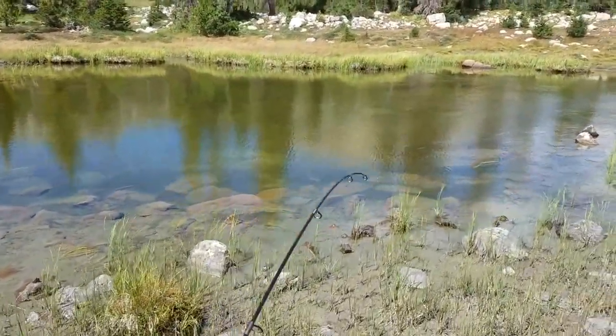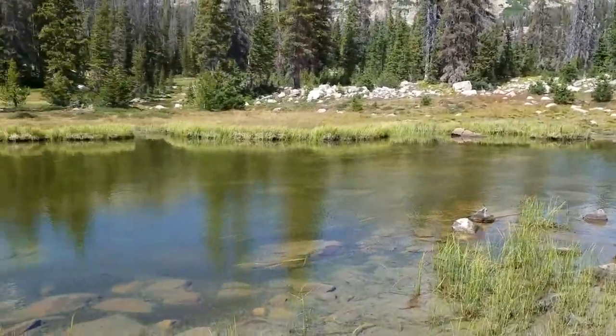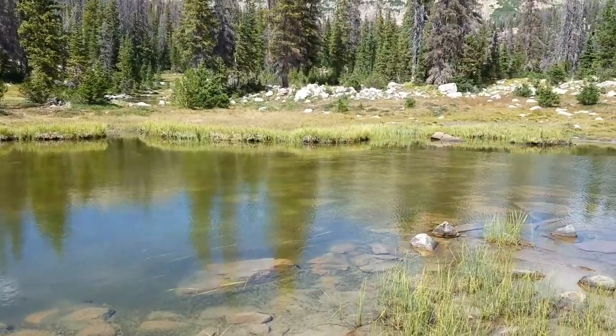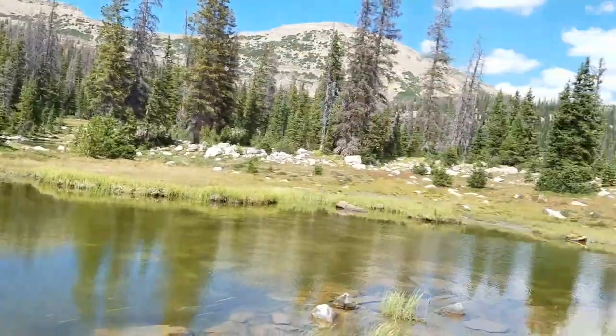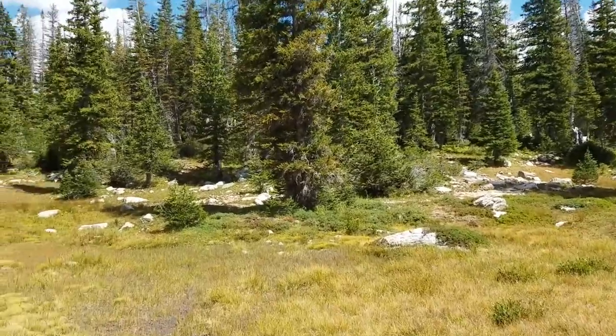I'm sure this pours, you know, Jordan Lake pours into this. So I'm really surprised I'm not seeing any, even baby fish in there. So we'll continue heading up. The trail's just right over here, and we'll head up to Jordan Lake.